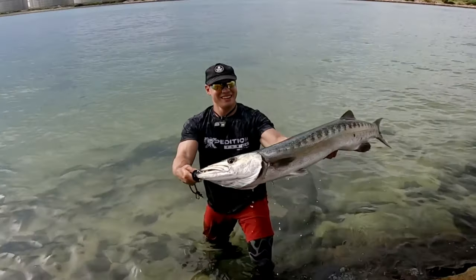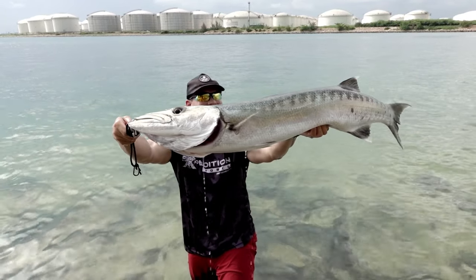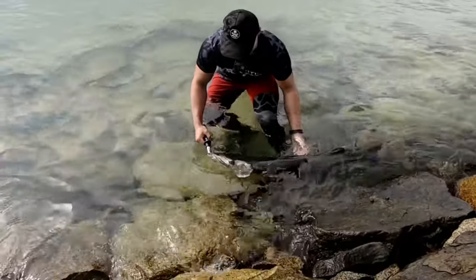Well, guys, check this out. Great barracuda. Oh man. Caught on a darter.